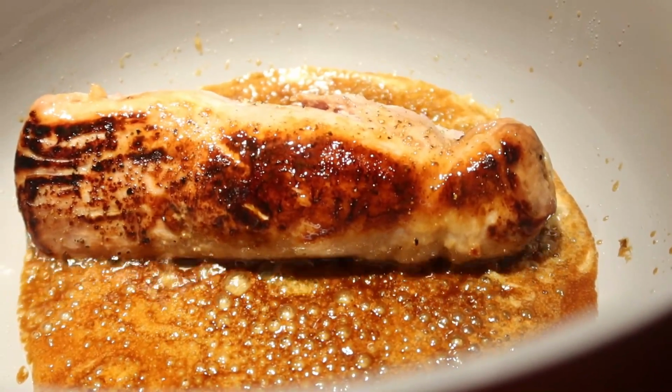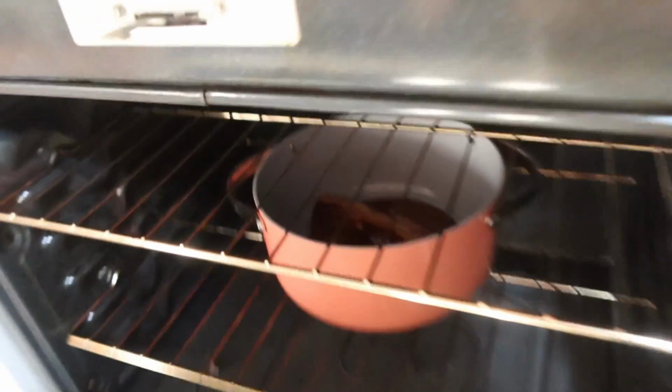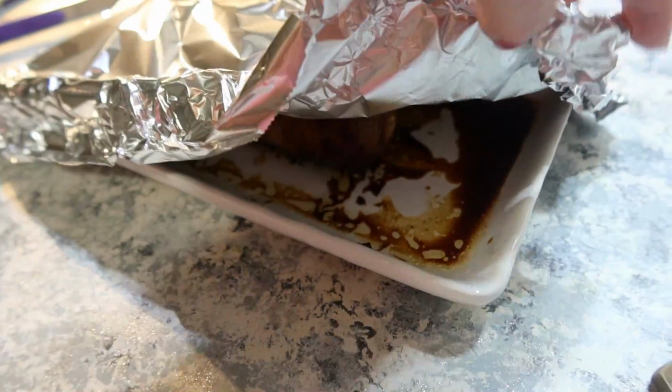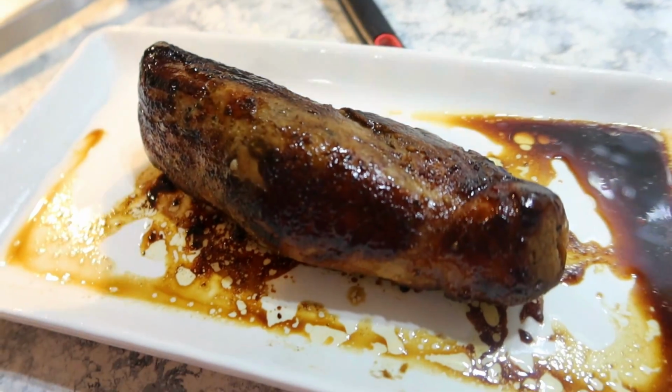I did have to cook my pork a lot longer than what the recipe said in the oven until it reached 165 internally, but I just let it rest for about 10 minutes once it was done and then sliced it up, and we just had cabbage on the side.